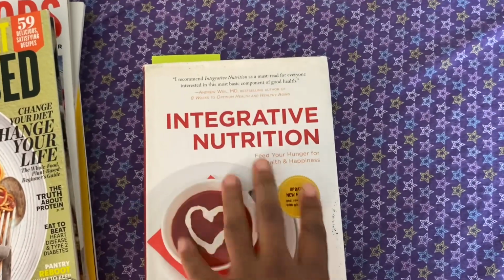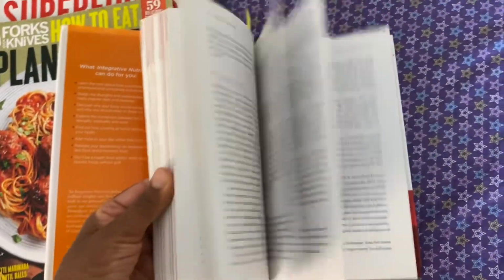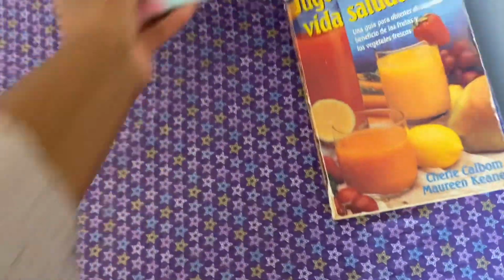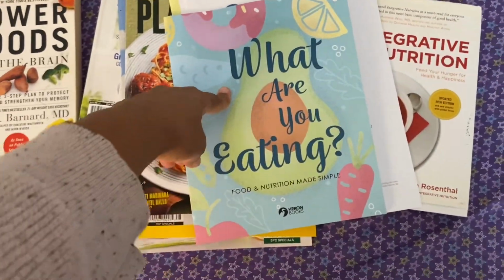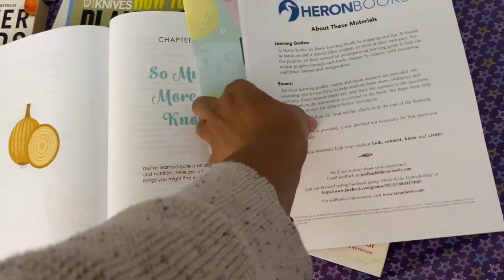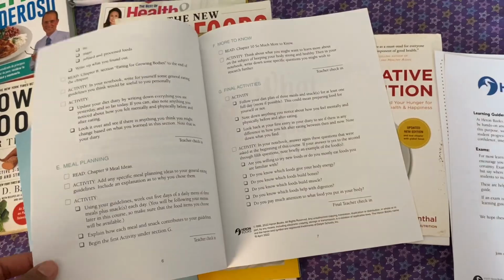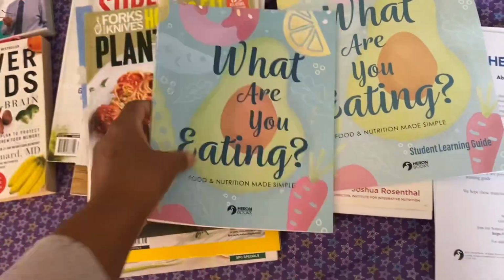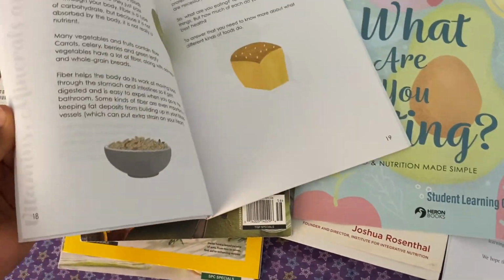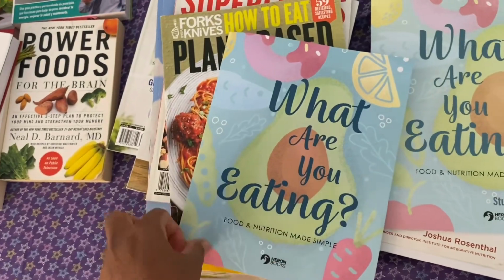Now, this book, Integrative Nutrition, Feed Your Hunger for Health and Happiness. I'm gonna use information from here as well for our unit study. And I recently just ordered this book, What Are You Eating? And the author also provided a guide. What Are You Eating? Food and Nutrition Made Simple. There is like a quiz to ask you things about it, but it talks about food and energy. Let's see. This is copyrighted. 4 main nutrients. So yes, this is to discuss with the kids.